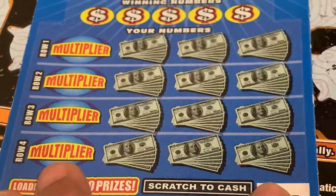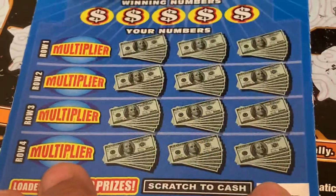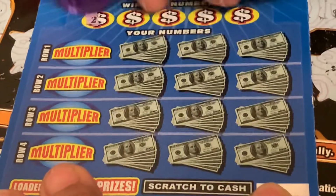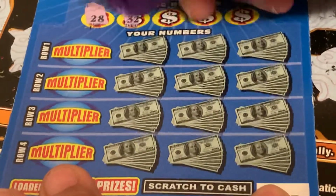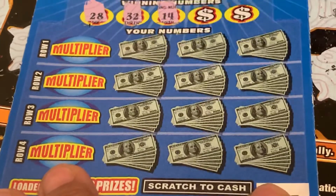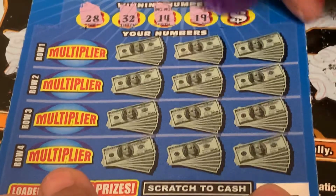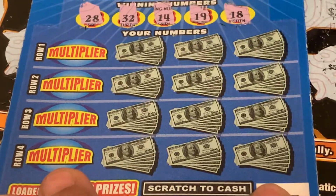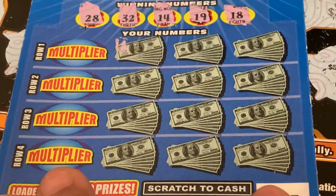Fancy Nancy, I'm using this one. That Viper made me. Thank you, Viper. 28, 32, Secret Scratcher. 14, Ichi Yang. 19, Cheech 102. And 18. No single numbers here.